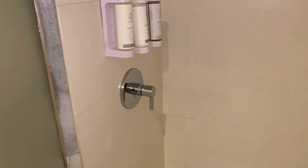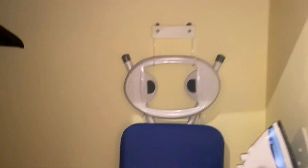And I think this is a rain shower. And you have shampoo, conditioner, shower gel. Okay, let's see what's here. I think this is robe, iron board, the works. Okay, yeah, there we go. And then this is a mirror. Don't mind me, I'm just coming from the pool.